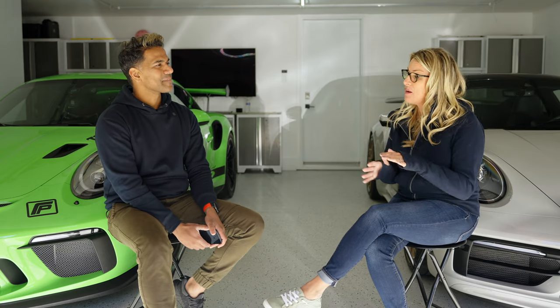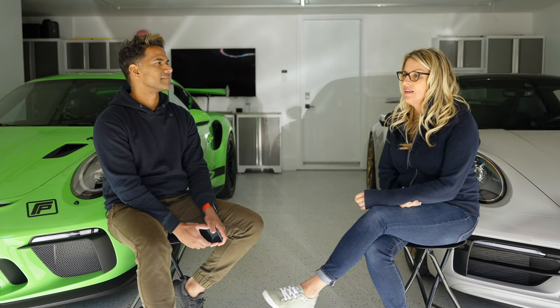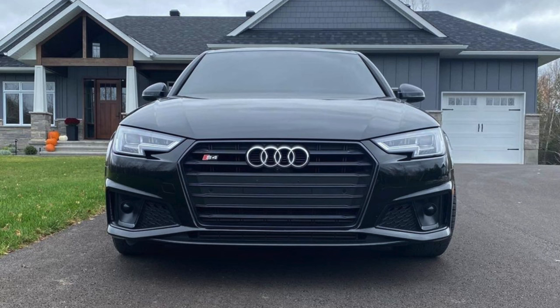I thought, that's a lot of money. It's kind of a low car and I want to lower it. So maybe I should just pick up a winter car. So I picked up an S4. That's my winter car now. That's amazing. It came kind of full circle back to the S4, I guess, right?